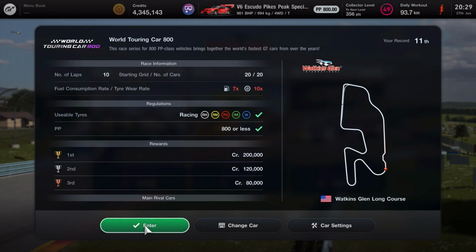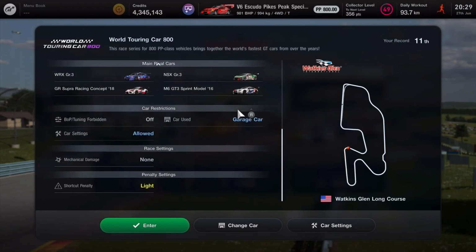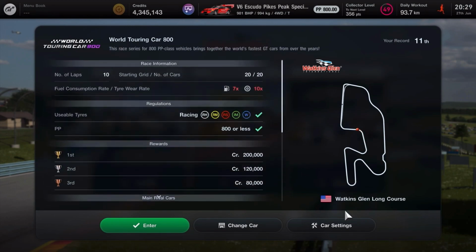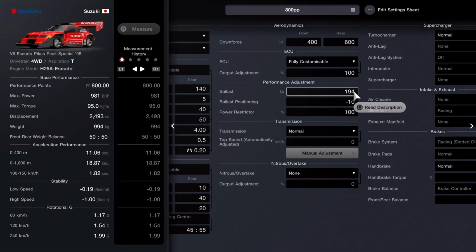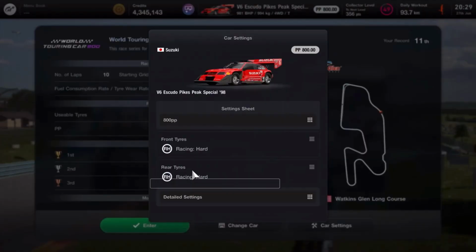Today I'm going to be seeing if the V6 Escudo Pikes Peak Special is usable in the World Touring Car 800. Now, let's say you're not a professional tuner and you can't tune cars properly in Gran Turismo, like me, and all you do is upper the weight, I should say, so you can fit within the performance point limit. Well, that's just what I've done.